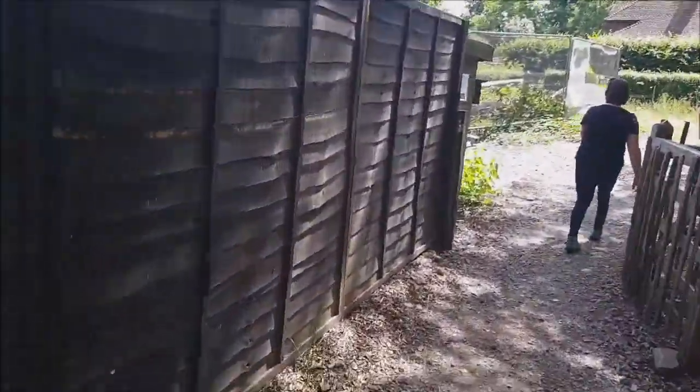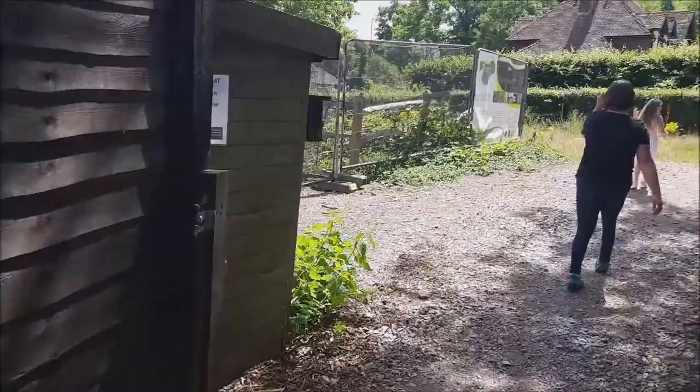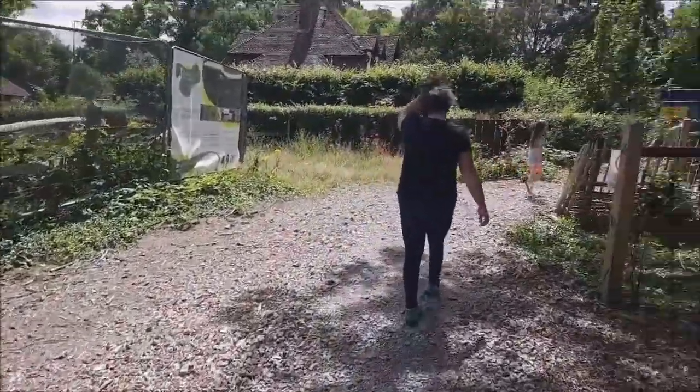So there you go guys, that's the Warnham Nature Reserve, what you can do today.